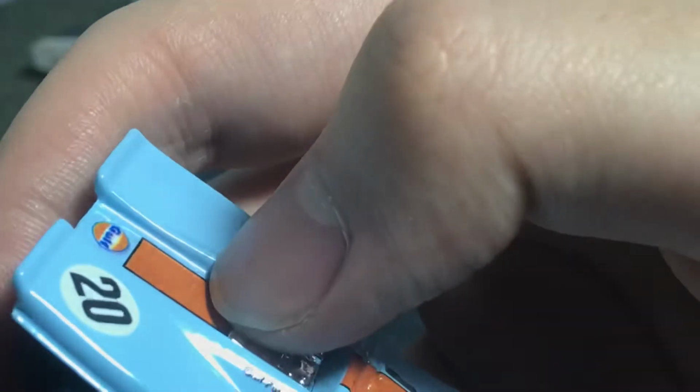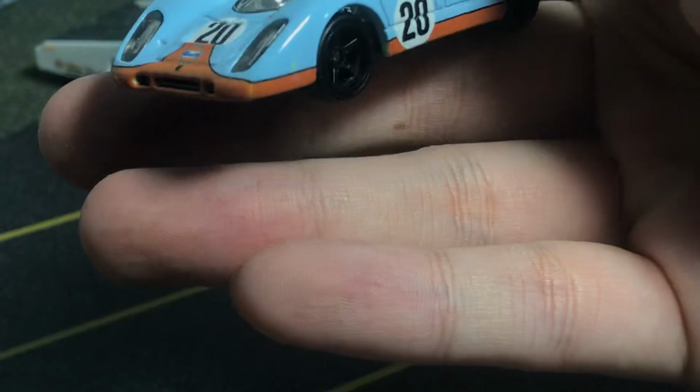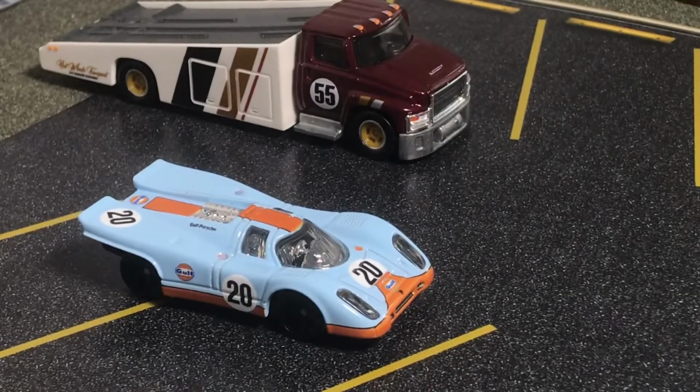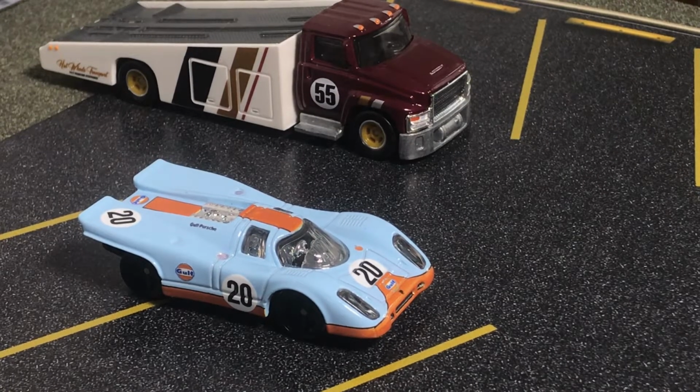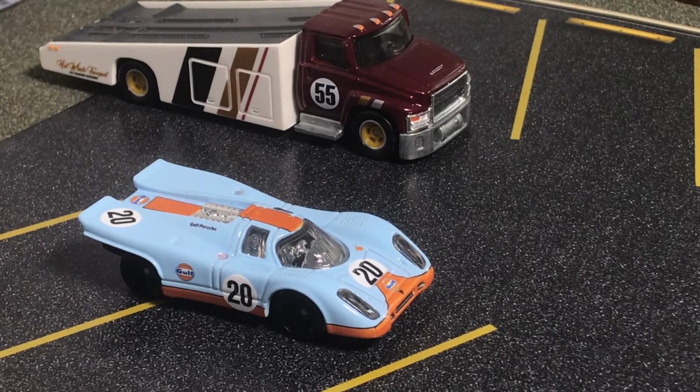For this one, there is a bit of a chip, much less pronounced. You can see one right here. I think that might be it, so I'm glad this is the one that came out best. 917K. The box says KH, which is incorrect. The K does stand for Kurzheck, which means short tail. And this is the model that's for every race other than Le Mans, even though it did win at Le Mans.